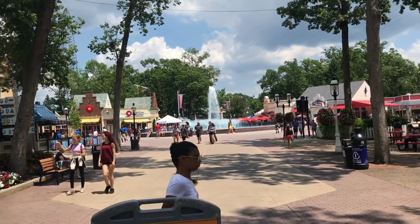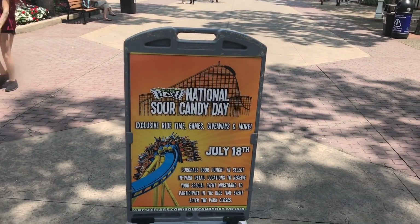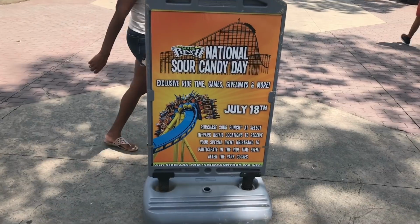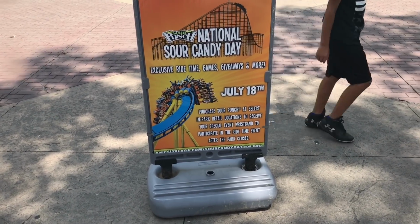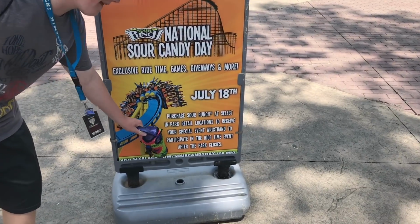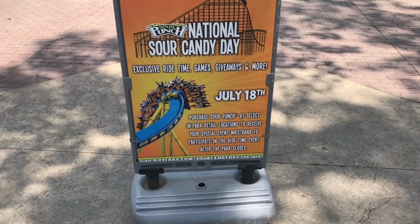Alright. So National Hot Dog Day here at Six Flags is celebrated by celebrating National Sour Candy Day, just today, July 18th. Purchase Sour Punch at select in-park retail locations to receive your special event wristband to participate in the ride.